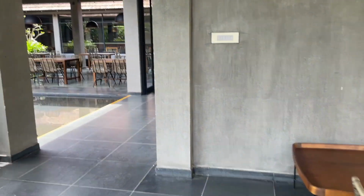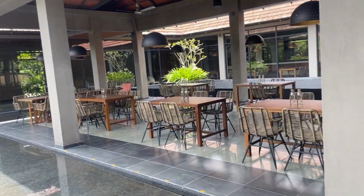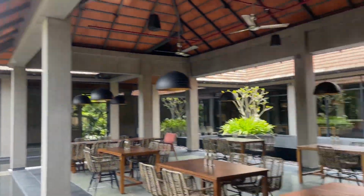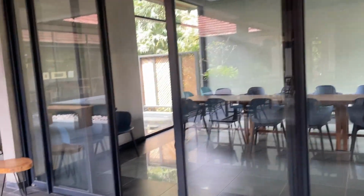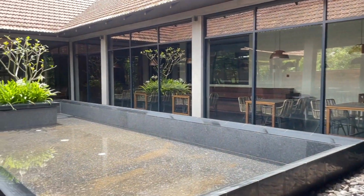We also have another restaurant on the ground floor, which again looks so nice, and especially today it's sunny, so everything is just making a lot more sense. It's again a huge space with a really huge dining area and everything.